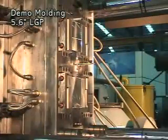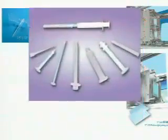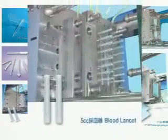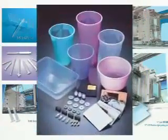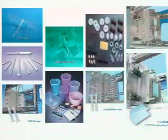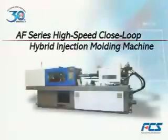FCS is always with you. AF series high speed closed loop hybrid injection molding machine.